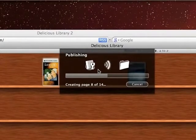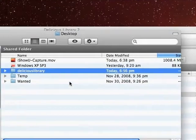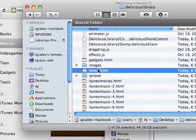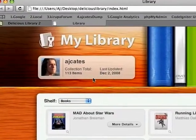As you can see, it's publishing. I'm not exactly sure where it's publishing currently, but it is. And it pulled up my desktop. Go ahead and open up the index.html, show you what it looks like. See, it builds you a little web page of items.